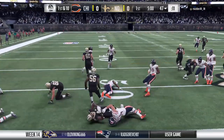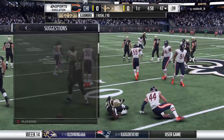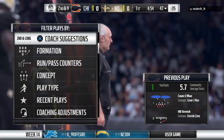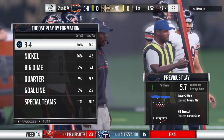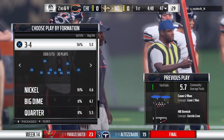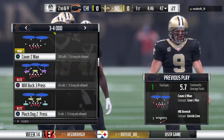First carry now. This is Alvin Kamara. And no room to maneuver there. Give him a yard up to the 47. Nice job by that defensive front there to hold him to a short gain on first down. Well played, I must say. Yeah, only getting 1 yard. There was no room to run.